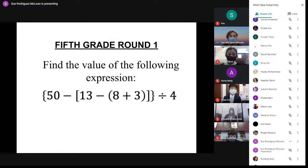Fifth grade. Find the value of the following expression. 50 minus parentheses, 13 minus parentheses, 8 plus 3, close parentheses, divided by 4.